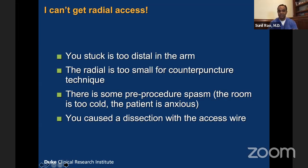The second is maybe the radial is too small, right? So we're getting a lot of experience now with ulnar access. Almost always, if the radial is diminutive, the ulnar artery is quite big. So if you can't get access, where you will see this is that you will get a flash in the needle, but you won't be able to thread the wire. There's some pre-procedure spasm, right? The rooms are almost always kept too cold.